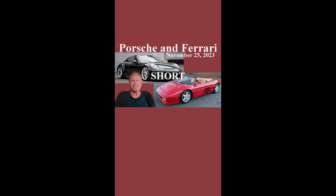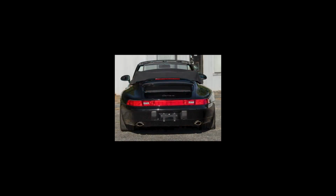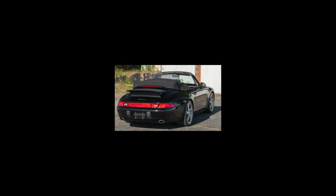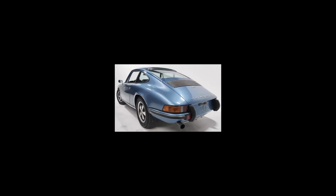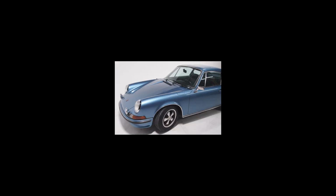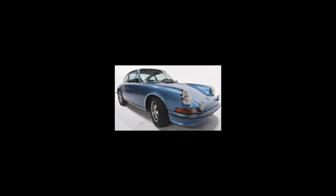Porsches sold on Bring a Trailer include a triple black 1995 911 Cabriolet with 59,000 miles that sold for $64,000. Cabs are a great way to get into a 993. This was a fair sale. A Jiminy Blue 1973 911T Coupe located in Canada sold for $78,500. A very nice T, not a bargain, but certainly fair.